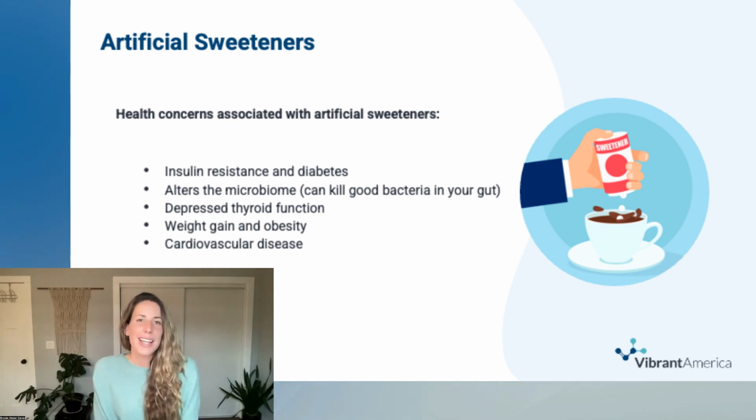And here's a summary of some of the potential health concerns associated with the consumption of artificial sweeteners. First, insulin resistance and diabetes. Studies have suggested that consuming artificial sweeteners may increase the risk of insulin resistance and type 2 diabetes. The reasons for this are not fully understood, but it's thought that artificial sweeteners may interfere with the body's ability to regulate blood sugar levels. And alterations in gut bacteria. Artificial sweeteners have been shown to alter the composition and the function of gut bacteria and promote inflammation, which can then contribute to a wide range of health problems.